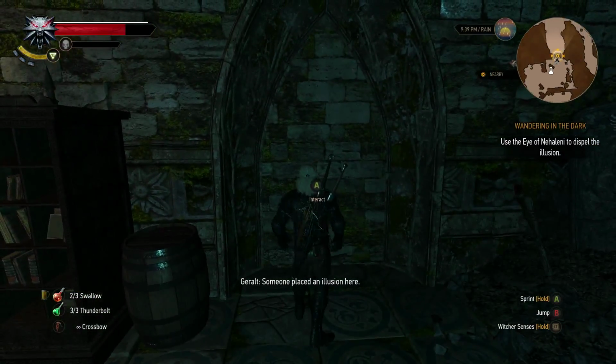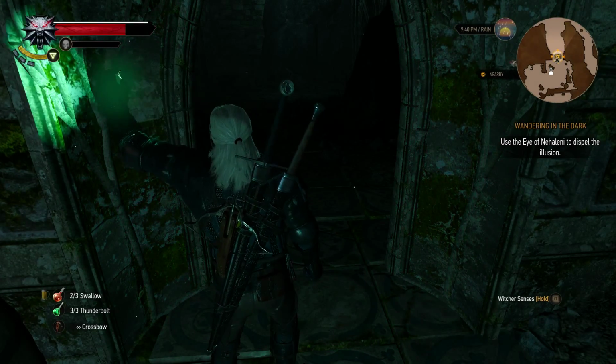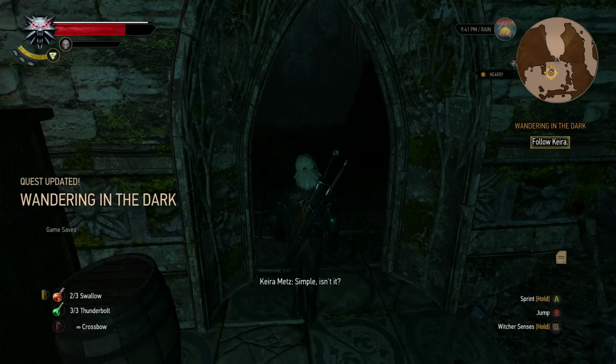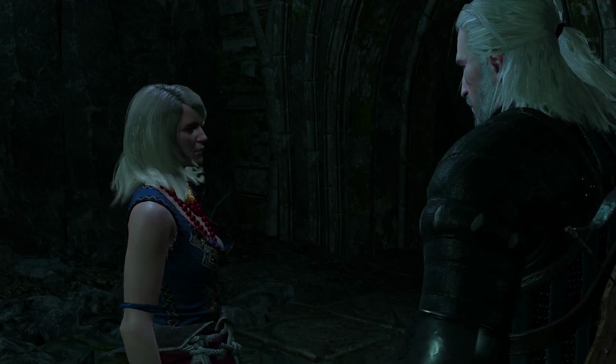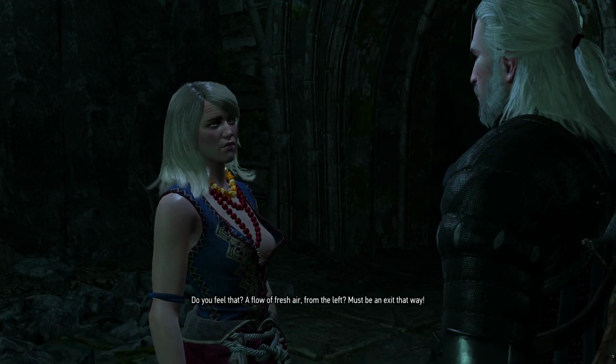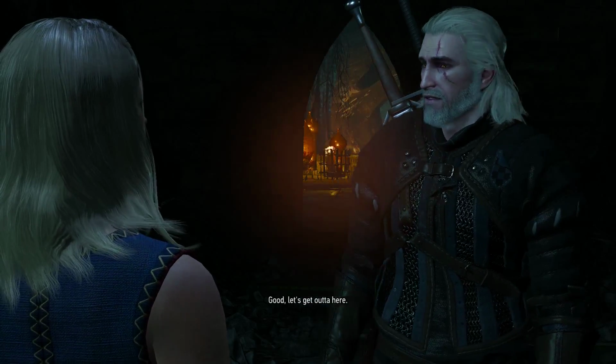Someone placed an illusion here. Yep, I know. Let's see where the passage leads. Do you feel that? A flow of fresh air from the left. Must be an exit that way. Good. Let's get out of here.